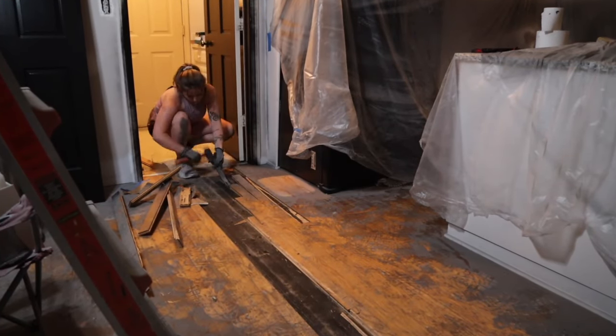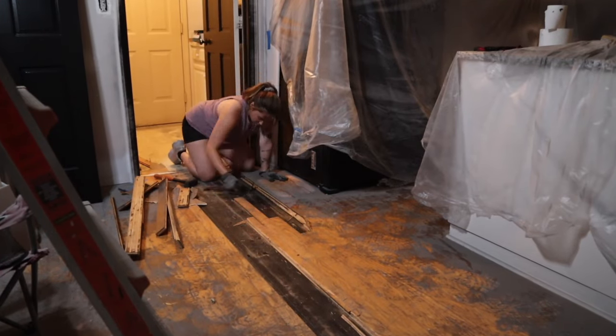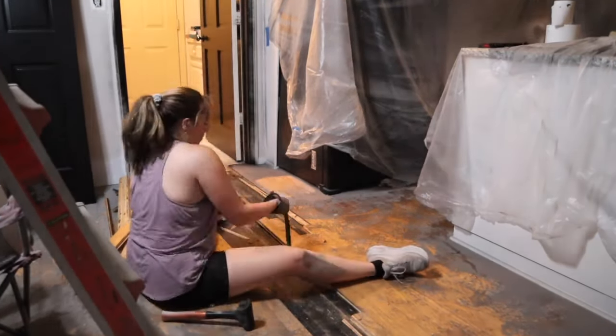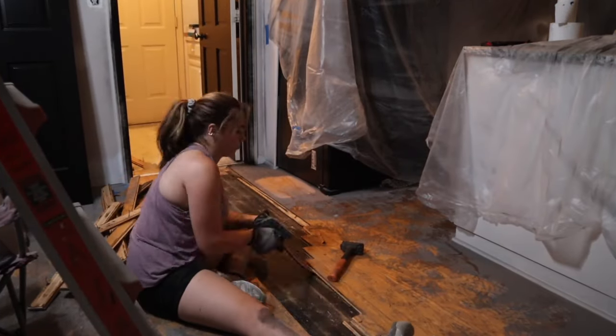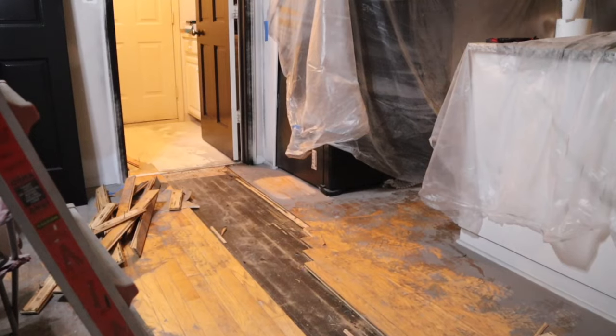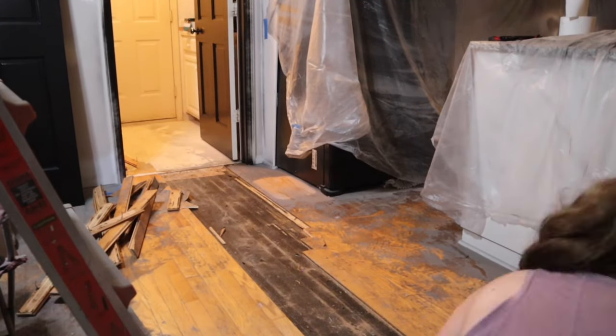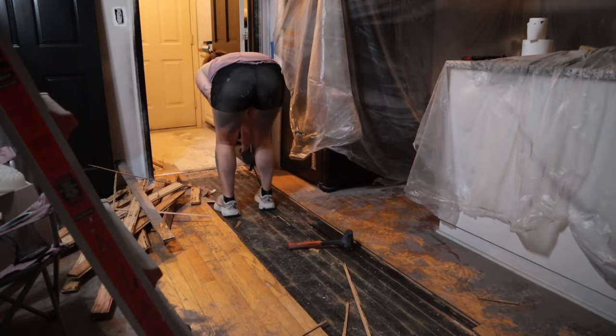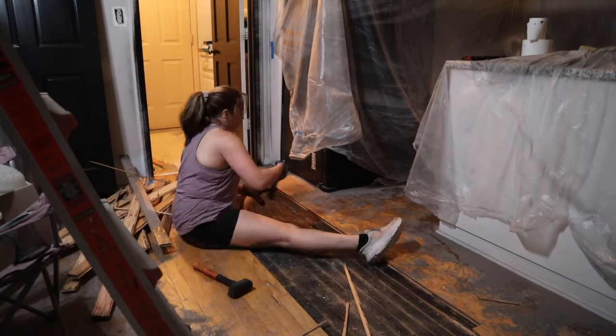If you have never ripped out real wood floor, it is extremely strenuous on your body. I actually had a plank fly up and go into my leg, like lodge in there, and I still have a scar from it. And this was what we spent a lot of 3 a.m.s doing. A lot of the videos is just me, but my husband was helping a lot. I just didn't record as much when he was helping.